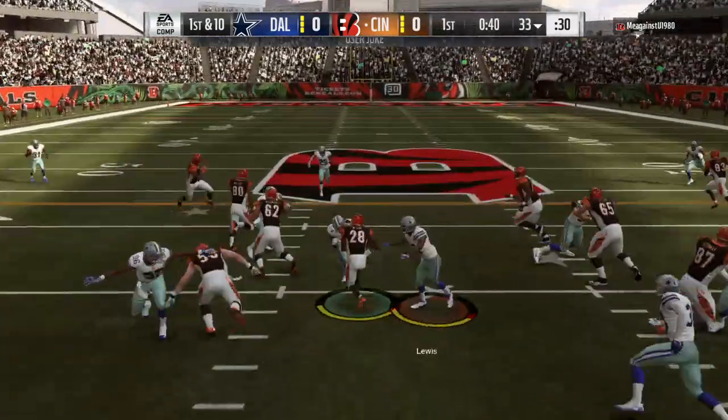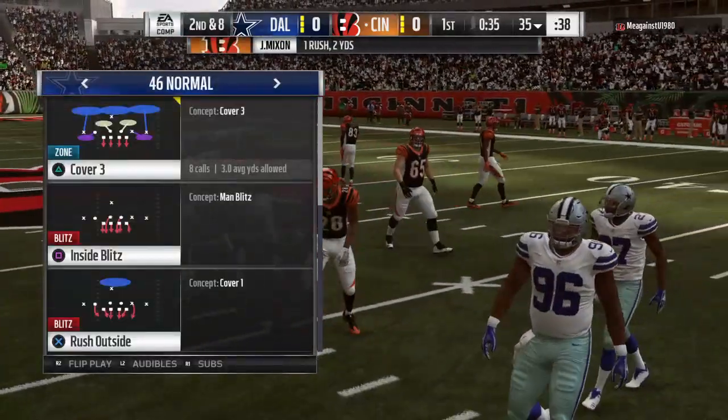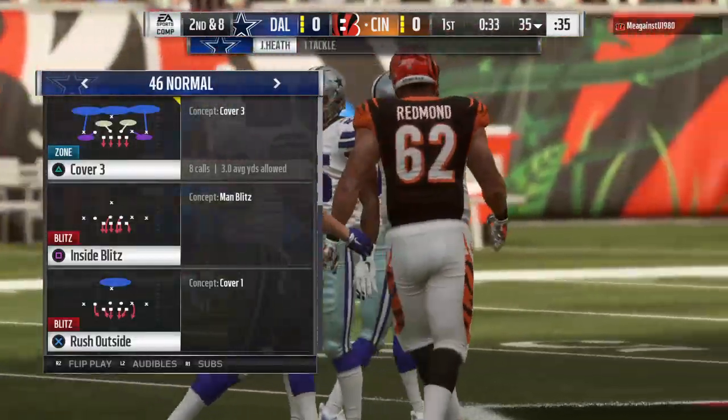Yeah, right now, you're right. They're in man-to-man. Maybe need some safety help. I would say that'd be a good idea. Double team him somehow. I'm going to have to make someone else beat me rather than let him shred my defense.